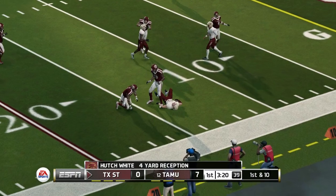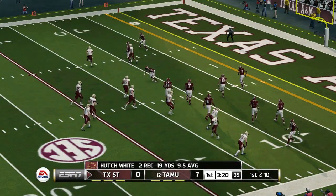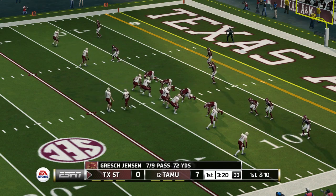And he's hit before he can go anywhere. Johnson brings him down at the 12-yard line. That makes it first and 10.